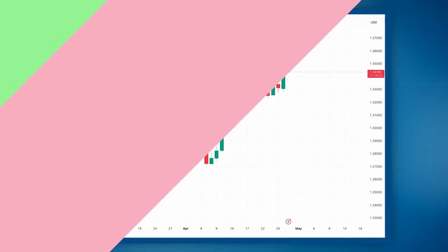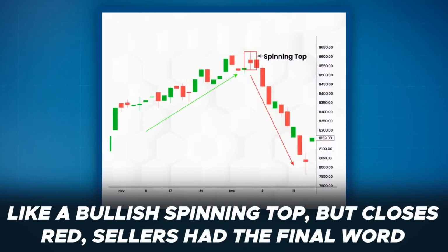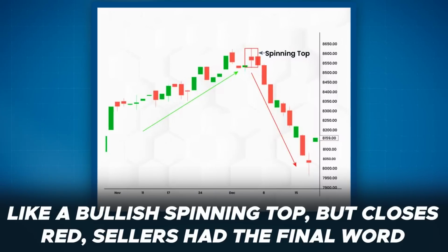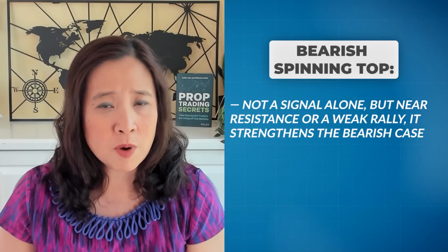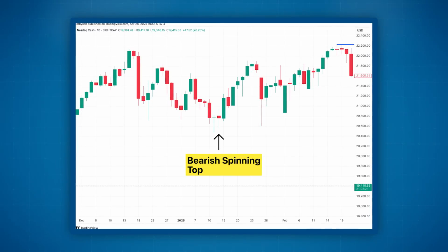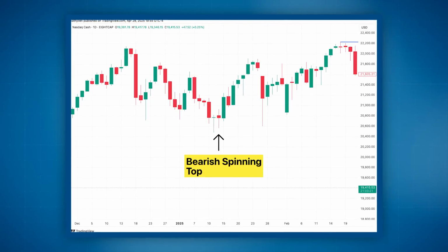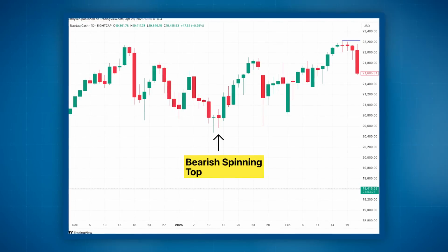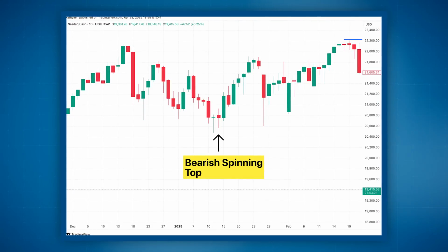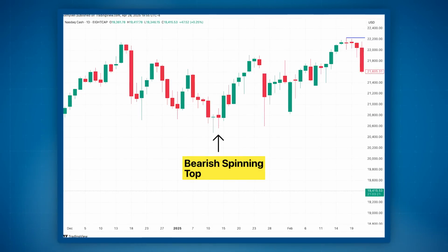A bearish spinning top looks like the bullish spinning top, but it closes red. It also shows indecision, but sellers in this case have the final word. Again, not a trade signal by itself, but when paired with resistance or a stalled rally, it can add to the bearish case. What's interesting about this Nasdaq chart is there's this bearish spinning top after a bullish spinning top. Both candles reflect indecision. Coming off a downtrend, these two candles, combined with a higher high and higher low on the spinning top, should be a sign to you that a reversal higher is going to happen and not a continuation lower. I actually see spinning tops as more reversal candles than continuation ones.